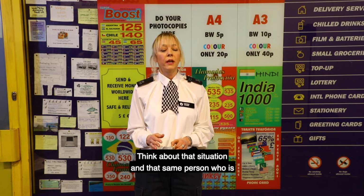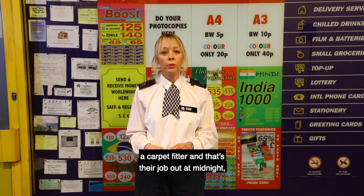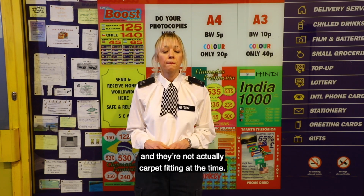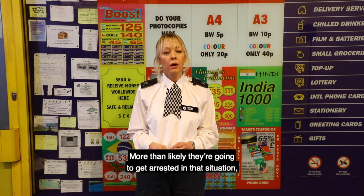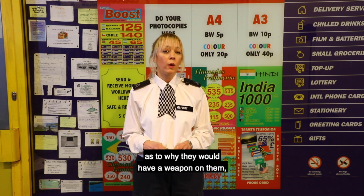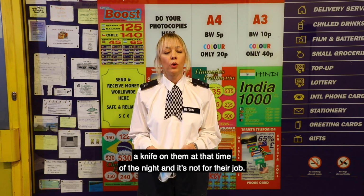Think about that situation, and that same person who is a carpet fitter and that's their job, out at midnight, they don't have any of their equipment with them, and they're not actually carpet fitting at the time. Would that be an offence? More than likely they're going to get arrested in that situation, unless they can prove a very good reason as to why they would have a weapon on them, a knife on them at that time of the night, and it's not for their job.